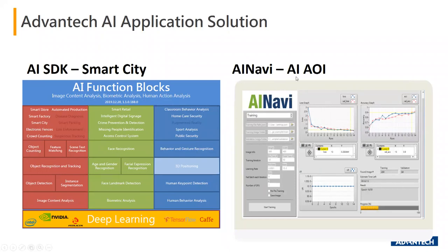Another one is in smart factory, where we offer AI Navi. AI Navi is a framework for AI AOI. So if you are a manufacturer in different markets, like textiles, or you make toys, plastics or metals, no problem. You can come to us. We will have a framework for you if you collect enough photos, enough images.